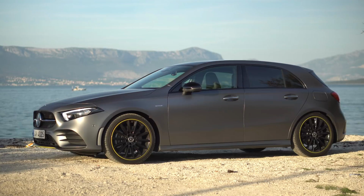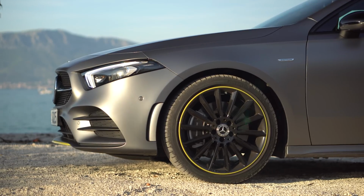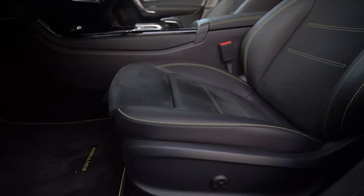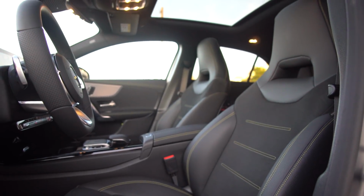This is a hot hatch, and the one we're driving looks cool. It looks amazing. It's got flat paint, and we've got this cool acid yellow stripe on the bottom of the wheels. We've got some stitching, and these cool race seats. Yeah, the race seats are really nice. Are they coming to Canada? Not sure. Probably not right away. We may get one in 2019.